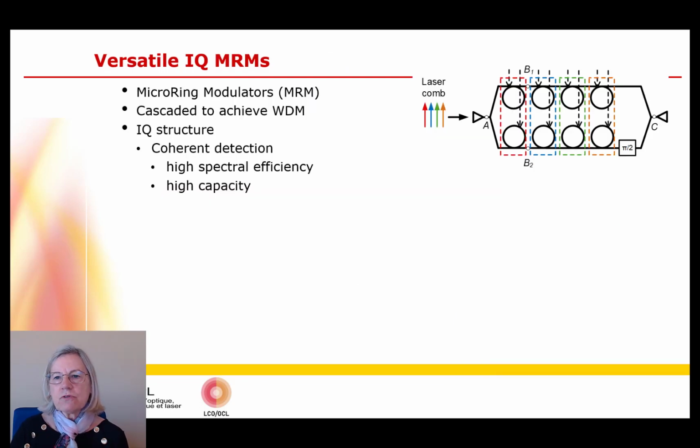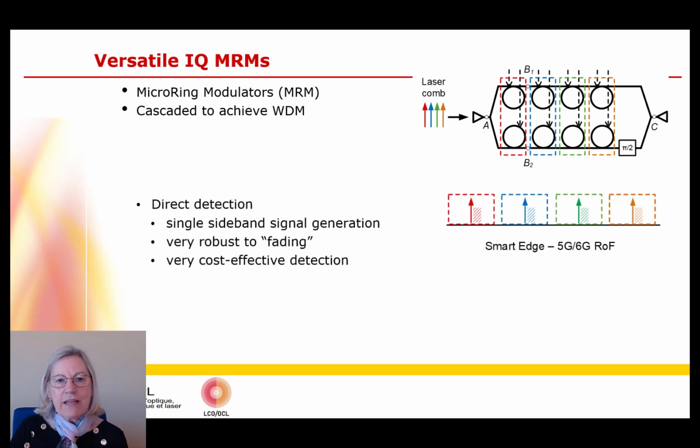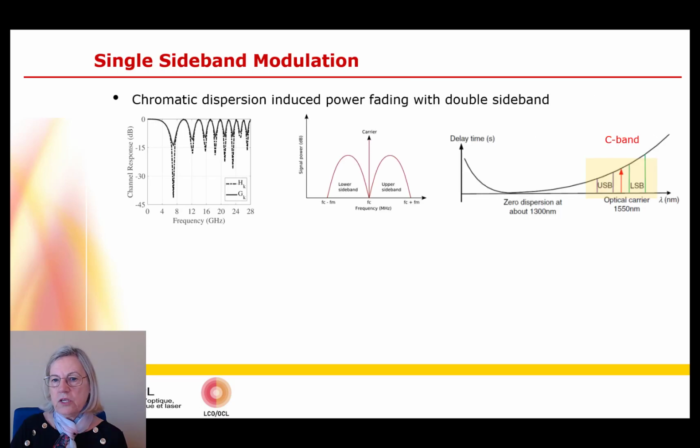Now, to come back to this idea of IQ microring modulators, which can be used for coherent detection, they're very versatile. They could also be used for direct detection. And when I use direct detection, I would actually be using the IQ modulator to create a single sideband signal, for instance, with OFDM. And that is because these single sideband solutions are very robust to fading. So this could be used.